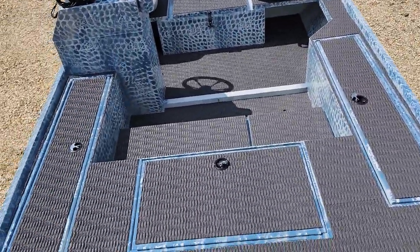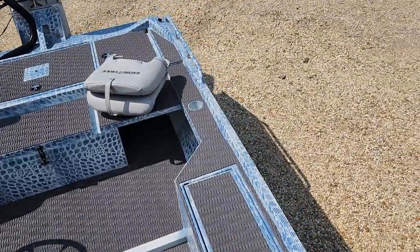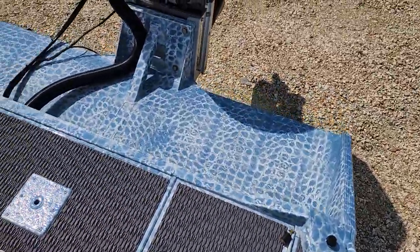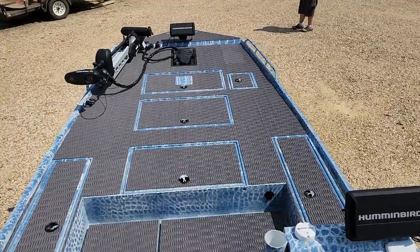Great fishing rig. Dance floor of a front deck, man. Just plenty of room for walking around fishing. He's got these little mini catwalks that allow him to walk all the way to the back deck without ever stepping down. Look at that big old front deck on this boat.